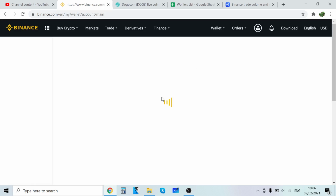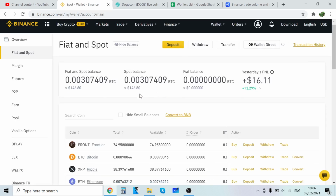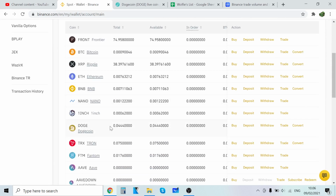So after you have bought it, when you go to your wallet back here, the Dogecoin will show up right here. Okay, so that's how you buy Dogecoin. It's very fast. You don't have to do anything at all, and that's basically it.